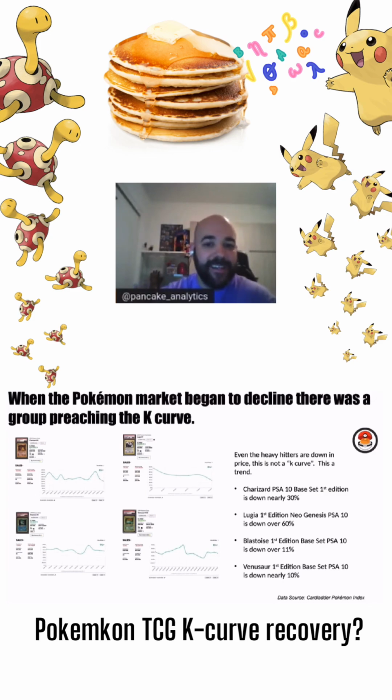Charizard PSA 10 base set first edition, you're nearly down 30%. Lugia first edition Neo Genesis, also PSA 10, you're down over 60%. Blastoise first edition set, PSA 10, you're down over 11%. And then finally, in this example, Venusaur first edition base set 10, down nearly 10%. So even your high value cards are also decreasing.